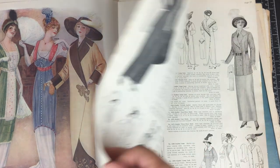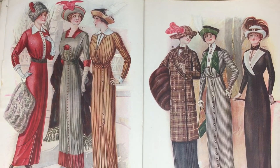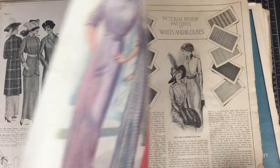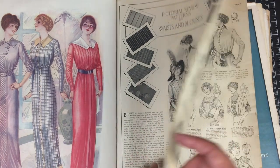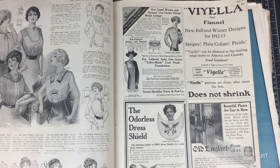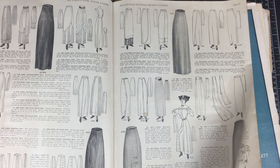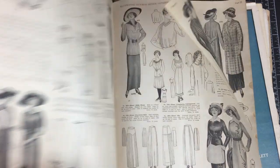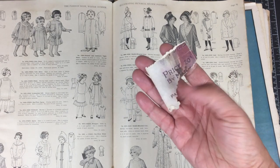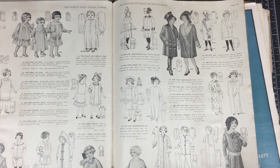Oh my gosh. These are just gorgeous. You guys, what did I find? This is gorgeous. What year are you, my beautiful magazine? Maybe around here somewhere. Oh my Lord. To think all of this was just sitting. Oh wait, I think this is the other part of that 1912. I'm going to put that to the side that we saw earlier.